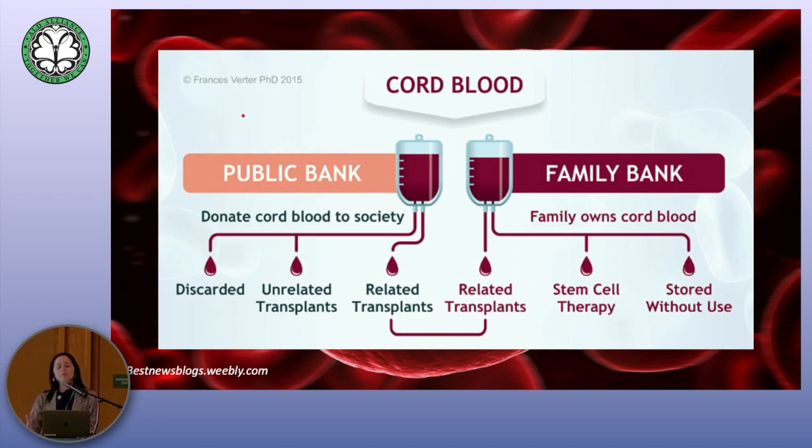But if someone in your family happens to need a cord and your cord is still in the registry, you can use it. The other option is the family banks. That is what we heard about earlier, where the child is delivered, the cord is collected and sent to a private bank where it is saved for use for your family at some point. That can either be used as a related transplant, for stem cell therapies, or stored without use, which quite frankly is what I think we all want. We would never want someone to have to use the cord, but if it's there, you can.